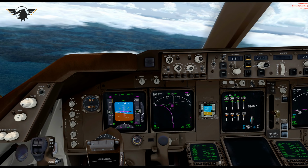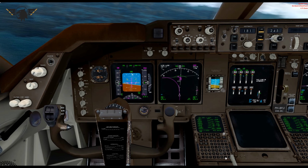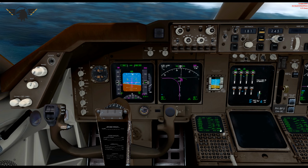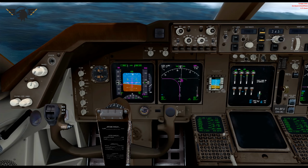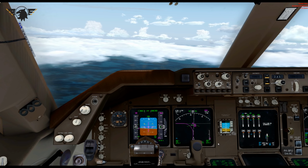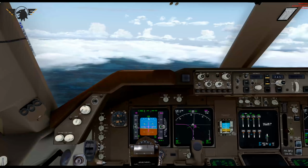See, Mapo at 170 knots. That is not going to work for me. So if I do 180 here, overhead of Vaki, then that should slow down everything else. Then I can push it in and it will stay there. Okay, good. A little bit high, 500 feet above profile. Not too worried about that at the moment.